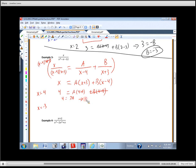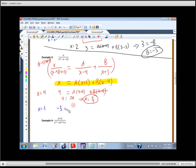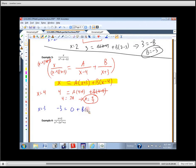So what does that mean a is? 4 over 7. A is 4 over 7. Okay, I'm going to switch colors. We're going to plug in x equals negative 3. So that's going to make this side, again, I'm looking up here. I'm going to plug in a negative 3. What's that going to make this? That's going to make that 0 plus b times negative 3 minus 4. So this gives us negative 3 equals negative 7b. So what's b? 3 sevenths.